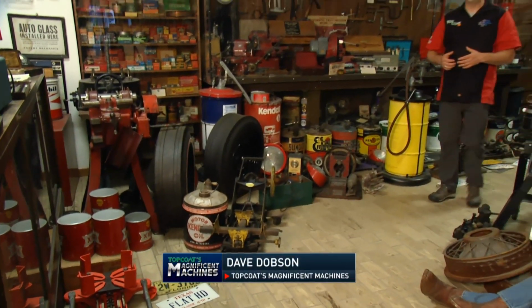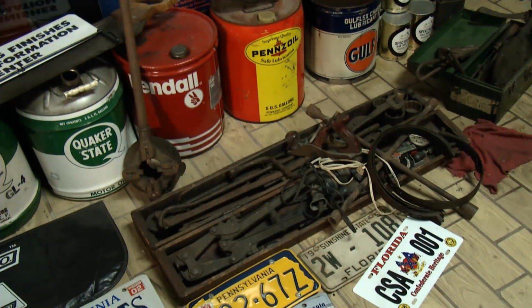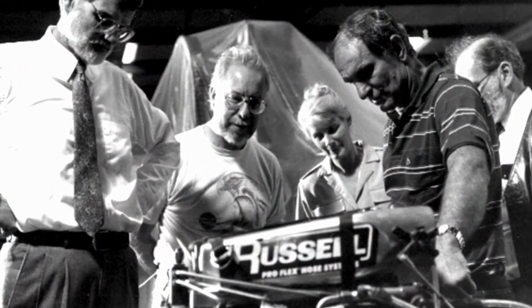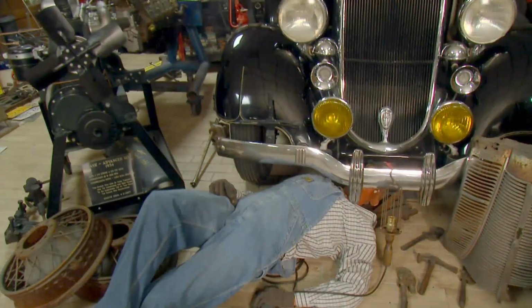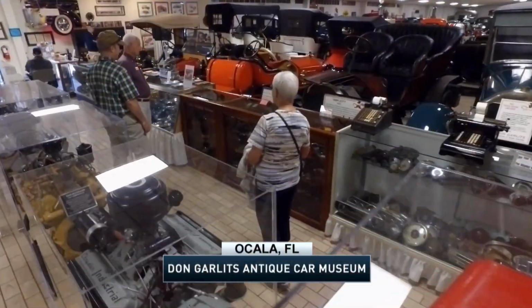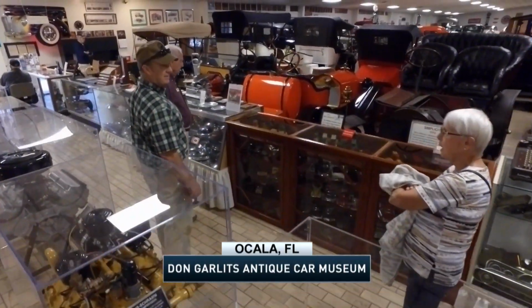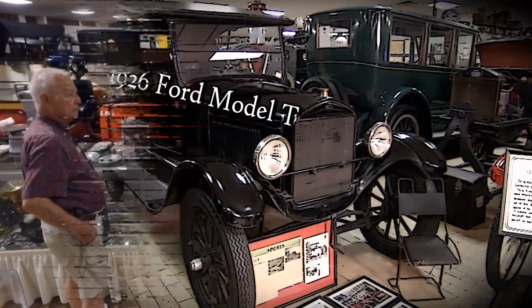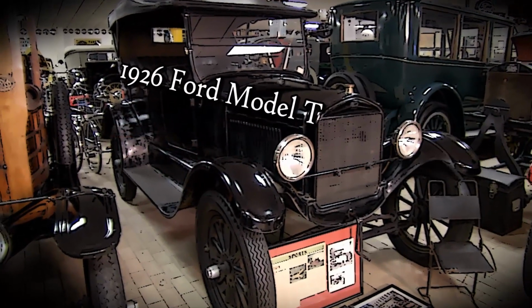You know, Don Garlits made his name as a drag racer, and he did it in a shop a lot like this. In fact, some of his original tools from 1956 are right here in this exhibit. But Garlits isn't just a racer. He's also an automotive historian and an aficionado. And if you don't believe me, just take a look here at his Antique Auto Museum in Ocala, Florida. If you love pristine antiques or cars with an amazing history, you're going to love the next half hour. Let's take a look at our first magnificent machine.